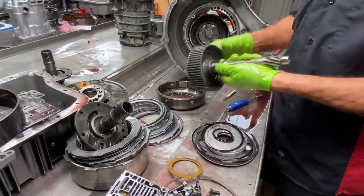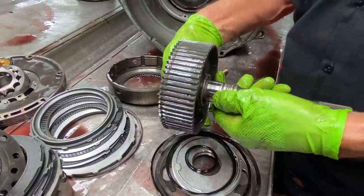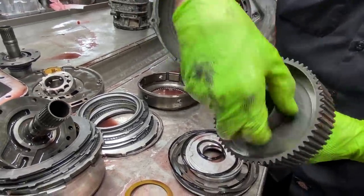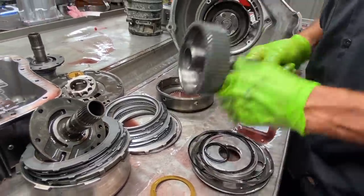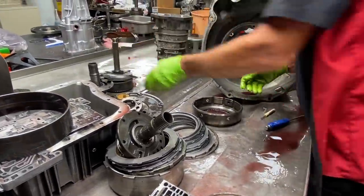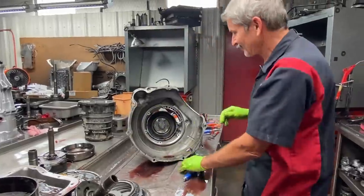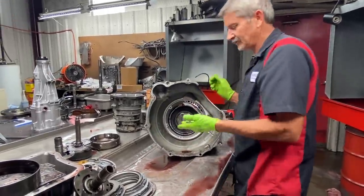You want to always Scotch-Brite up right through here where your stator bushing runs. Look at it really good. Shaft looks nice. You can even Scotch-Brite this stuff up through here where your new seals are going to be running. Scotch-Brite this, Scotch-Brite this. You can use Scotch-Brite in more places than you can imagine in this tranny, places you would never think about. I mean, it's everywhere. I go through boxes of it. So I throw away a ton, but I go through a lot.